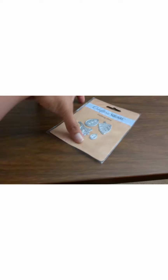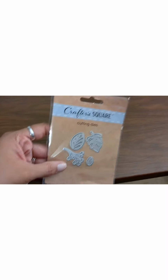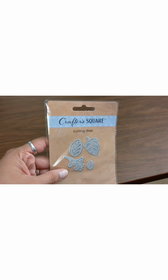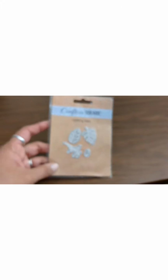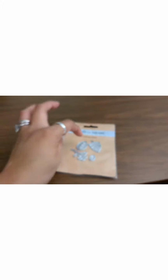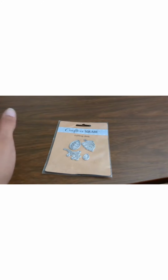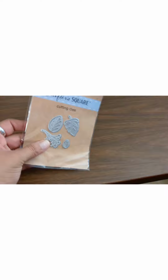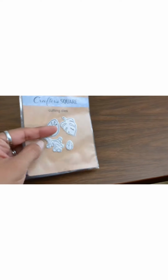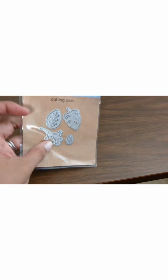Okay. And then, I don't know if I've shown you this before. I haven't yet used it. So, I did pick this up. They have cutting dies at Dollar Tree. So, I picked these up. They also have the hearts, like 3 hearts within each other, but I didn't pick them up because I already have heart dies, so I wasn't going to pick up something I already had, and I don't have anything like this one right here in the middle, so that's why I did pick it up.